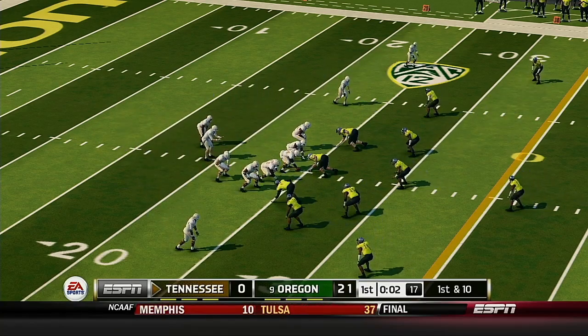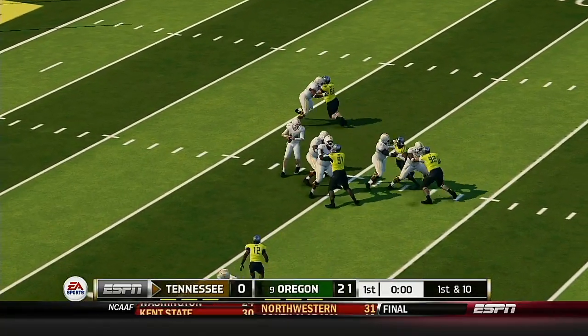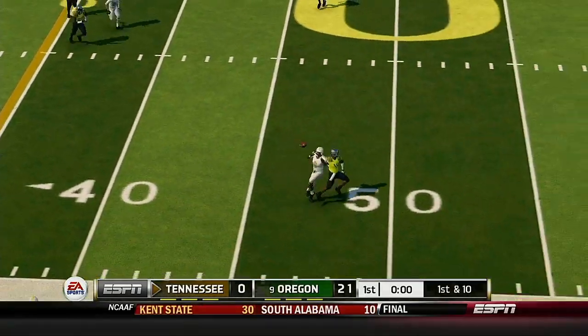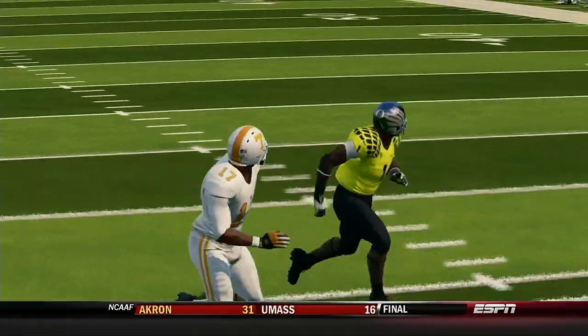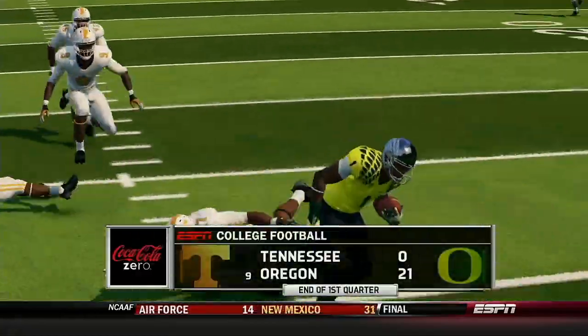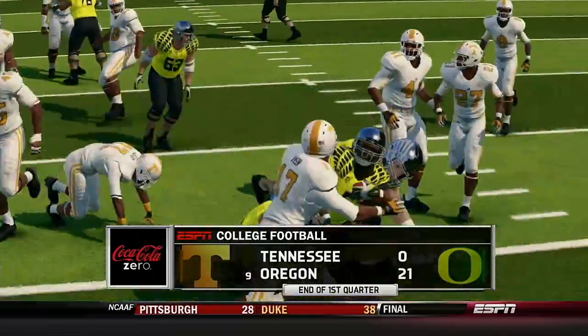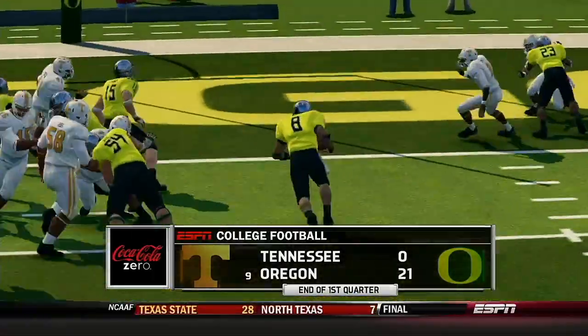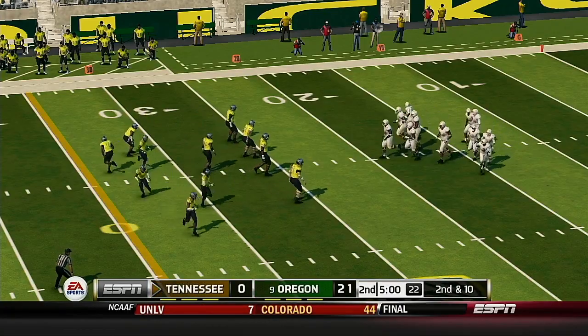The offense comes out to start this drive, and they're hoping for a better result as they threw a pick on their last possession. He's got a lot of time to forget about that last pick. He's just got to stick to the game plan. As we change into the field, I don't think we're going to be seeing much of a change in the outcome. 21 to nothing, Oregon. And we're ready for more football here in quarter number 2.